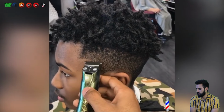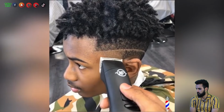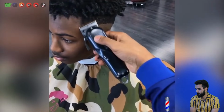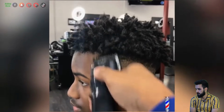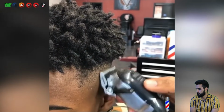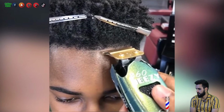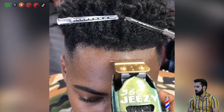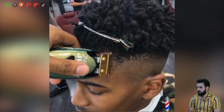This is gonna be the last haircut of the day. Step 5, step high with fade for the two twist form. This is gonna be the final process of this haircut, and this is the final part.